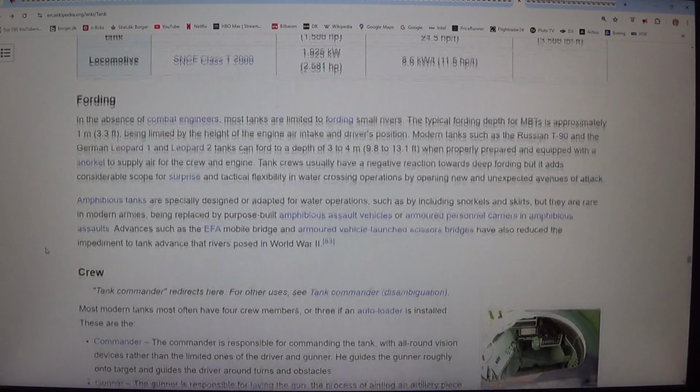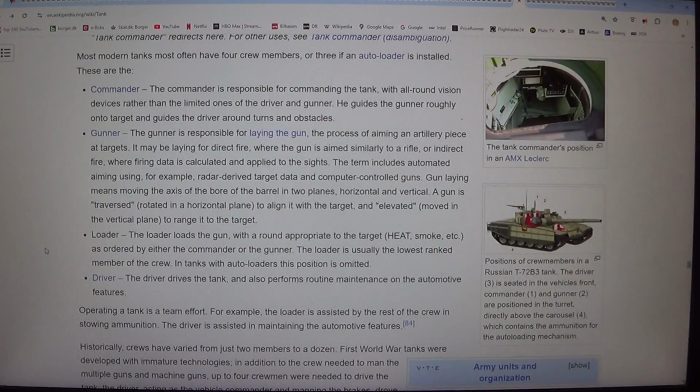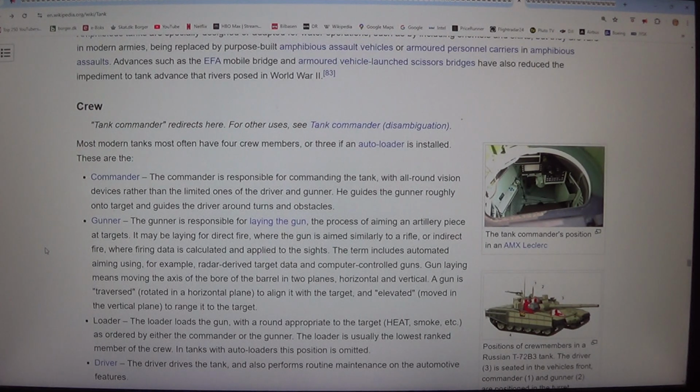1. Commander. The commander is responsible for commanding the tank, with all-round vision devices rather than the limited ones of the driver and gunner. He guides the gunner roughly onto target and guides the driver around turns and obstacles.